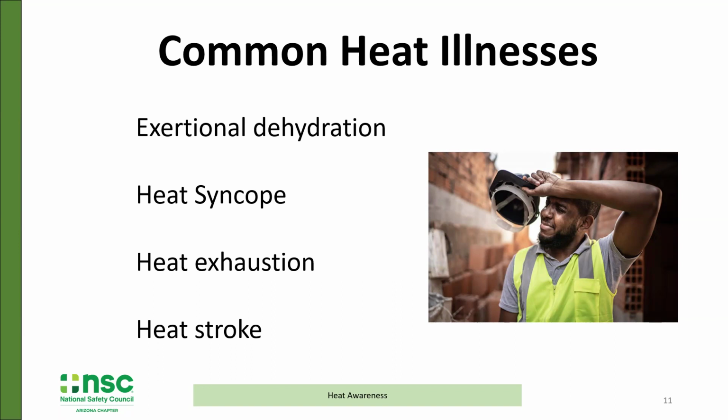Because once we get into heat stroke, this is a 911 medical emergency. It is potentially life-threatening. Usually at this point, sweating has stopped. The skin is hot to the touch, red, with rapid breathing, headache, dizziness, confusion, and irrational behavior. At this point, the person may have convulsions or become unresponsive. The core body temperature is now in that 104, 105 degree range, which is life-threatening. We're damaging brain cells at that point.